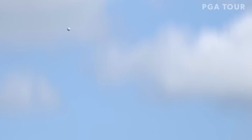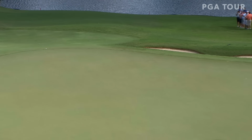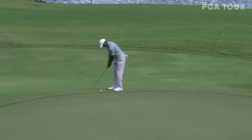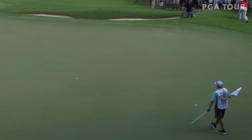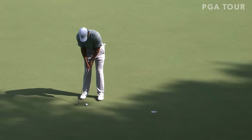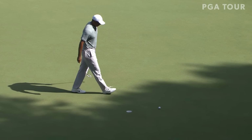Starts it through the middle. Oh, that is lengthy on that flag today. That took a couple of big hops coming off the fringe. All in all, still a pretty good effort. He said the 65 yesterday was much better than the 62 at Aronimink. Never touched the hole.